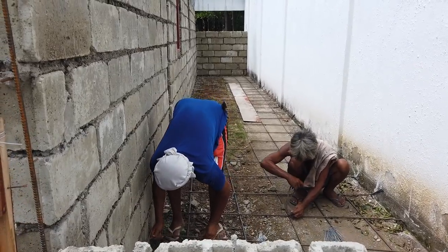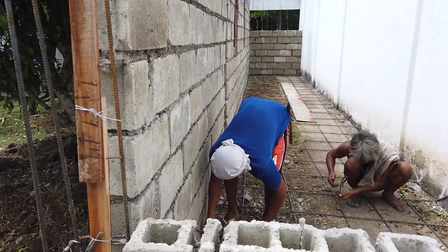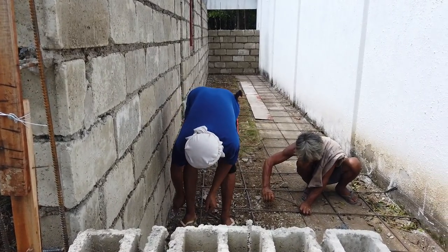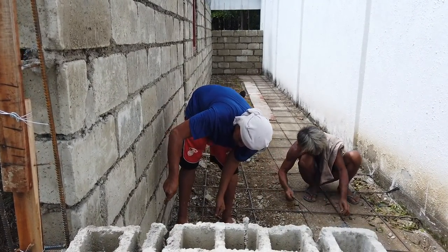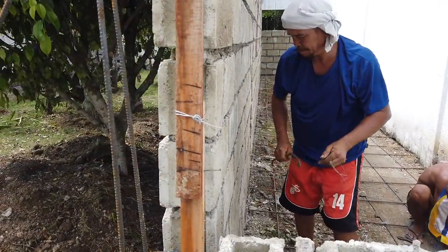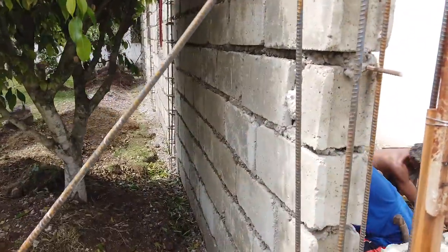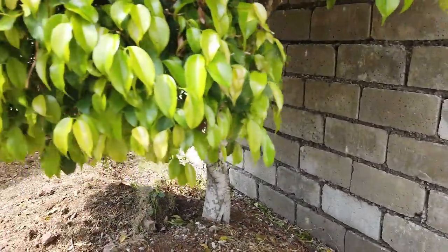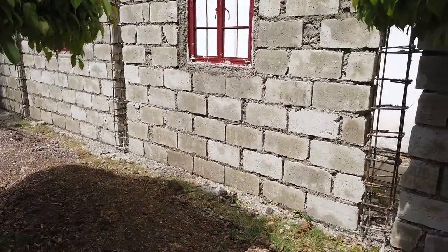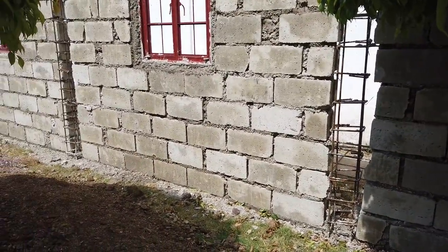So you can see here that the guys are preparing for the flooring. They put the rebars, and hopefully we can pour this today, which is what we plan to do for this day, Monday. And as you can see here, like I showed you last Friday, we are preparing the flooring.